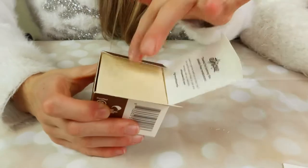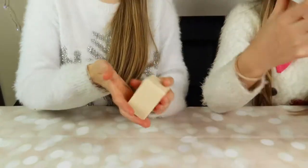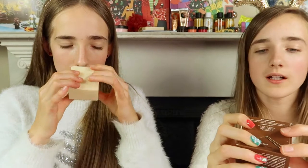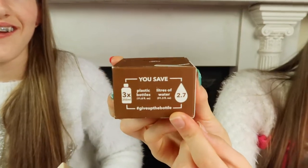So, out you come. Out! Let's have a little look. I'll read the instructions. Oh, guys, we're saving plastic bottles and liters of water here. This little helpful diagram by using this. This is good. This is ethical.